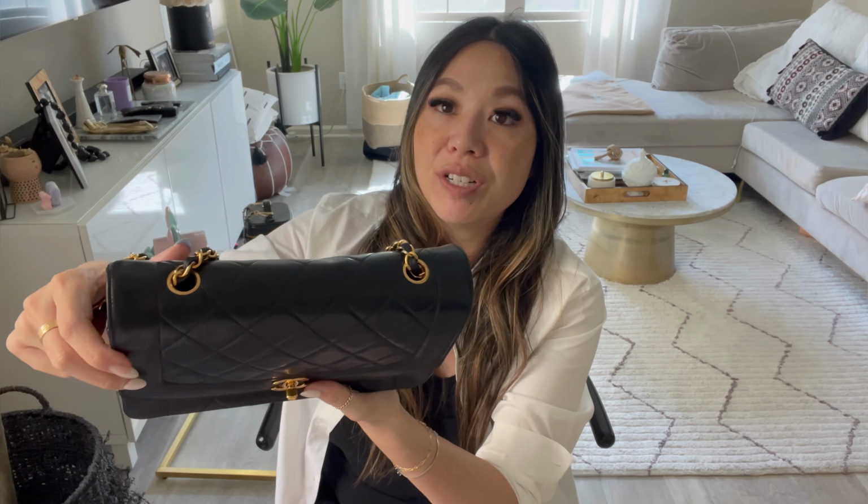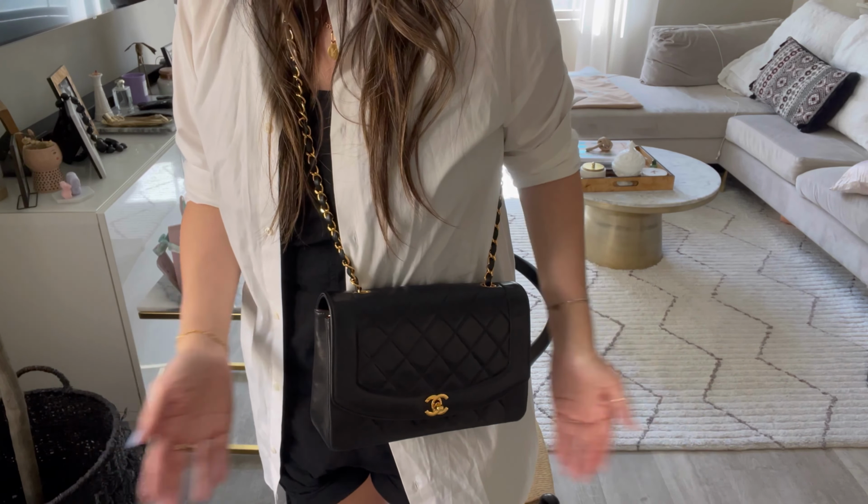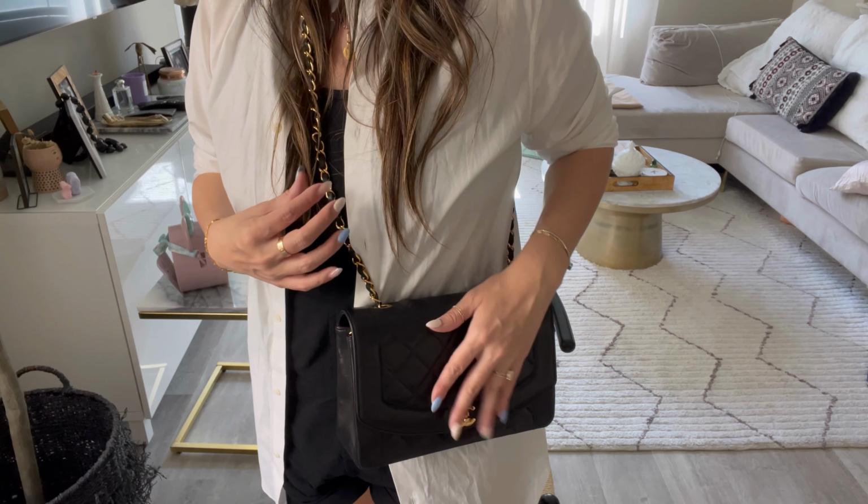This is not a double strap where you can double strap it up and wear it as a shoulder bag. You see that? It doesn't really work that way. You can see the medium is actually not that bad, right? I think for my height and everything, this falls perfectly. I don't think it's too long, I don't think it's too short. I think it's perfect the way it is.